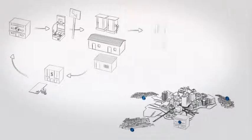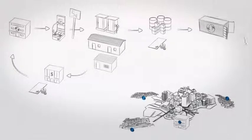The RRPs would be built with the money made from the toilets. The plants will process the urine and faeces and develop fertiliser and other products for sale. Is that it? Yes, it is.